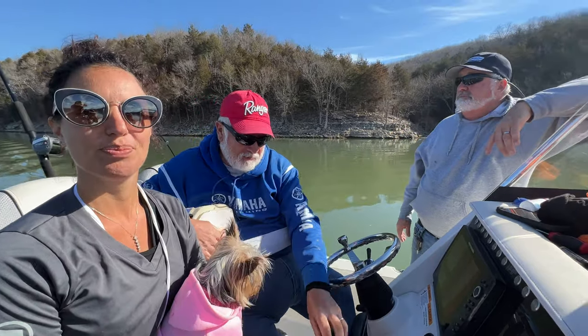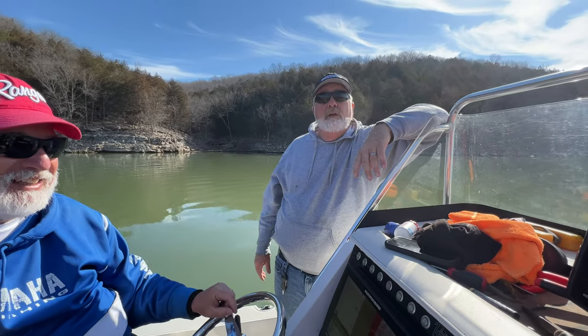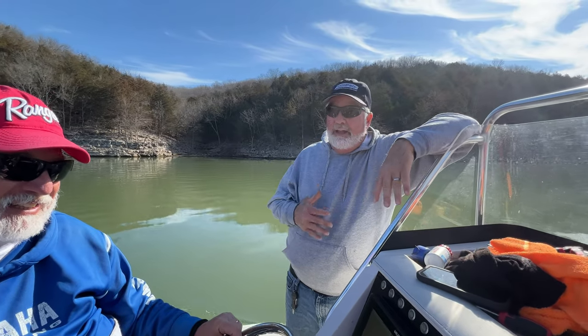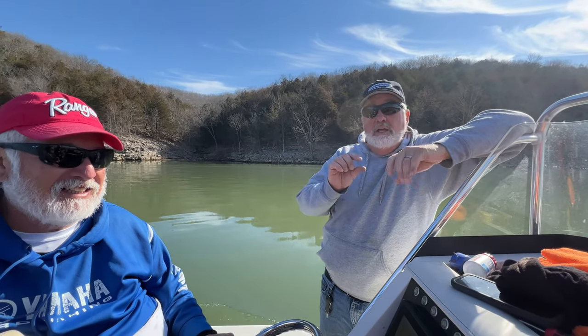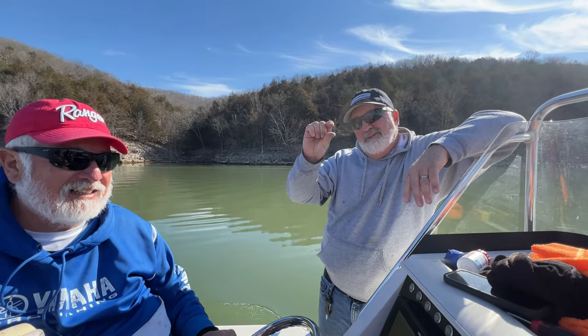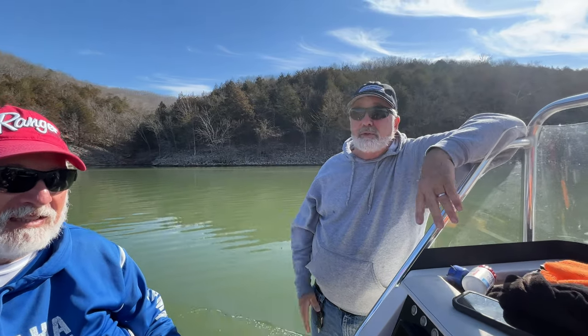All right, so now we got one. We got to talk about how we're going to cook this thing. What do you recommend? Personally, I like to grill them. A little Montreal steak seasoning or something like that. Cut it into something about that thick. Grills up real nice. Other people fry it. Different strokes for different folks.